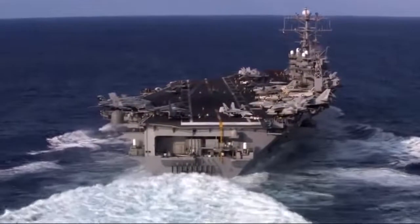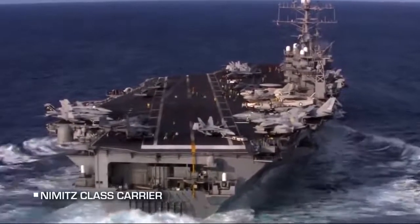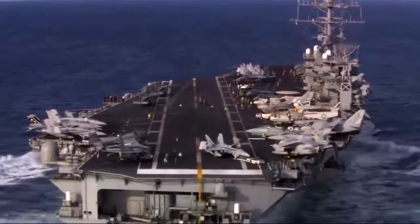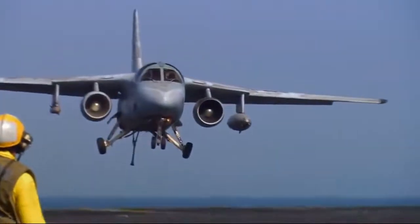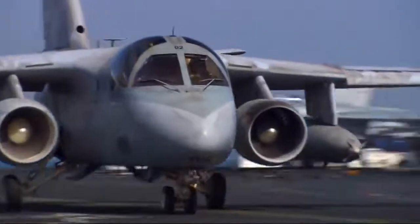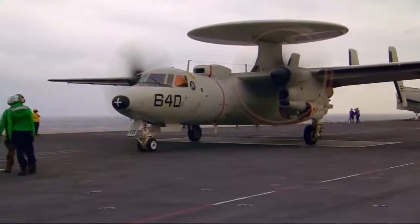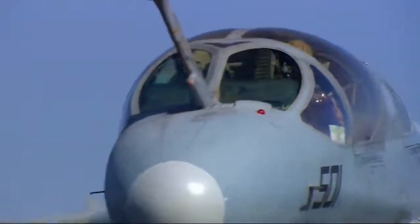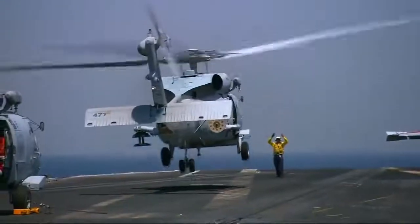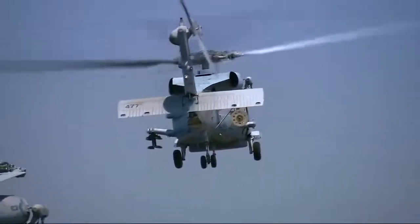A carrier air wing is made up of more than just fighter jets. Each of the 80-plus planes on board carries out a specific task. S-3 Vikings for refueling and sub-hunting. E-2C Hawkeyes for reconnaissance. EA-6B Prowlers for jamming enemy electronics. And HH-60 Seahawk helicopters for shuttling people and materials.